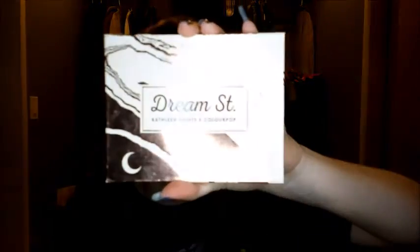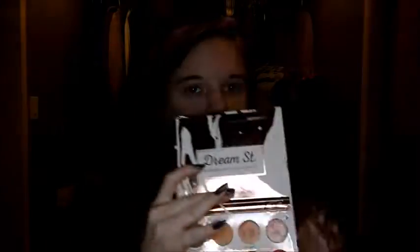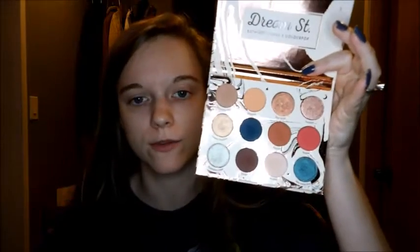So next I'm going to do the rest of my ColourPop favorites. This Dream Street by Kathleen Lights palette I love. It's so pretty. It can do so many different looks. A lot of the time I will take one or two shades out of here and mix and use another palette for other shades. Zach got me this palette for Christmas last year, so obviously I couldn't really use it last year, but I used it a lot this year, so it is one of my 2019 favorites.